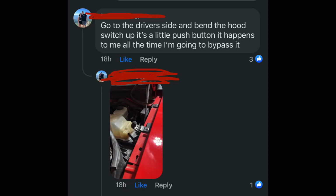Anyways, I went to the group, and I'll throw a screenshot up here. I posted explaining my two issues, the starter and the bogging when I go to start the truck. Within, I want to say, 10 minutes, two or three people from the group all said the same thing, something about a hood latch or hood button.